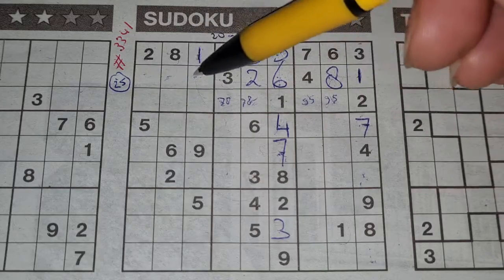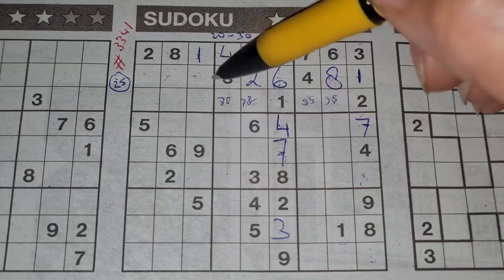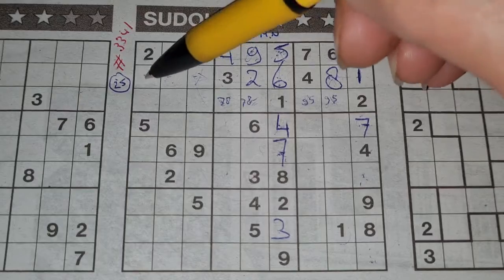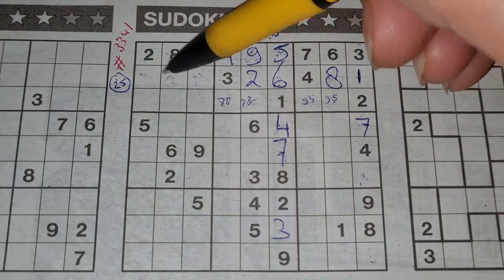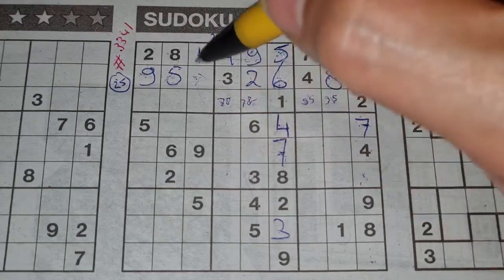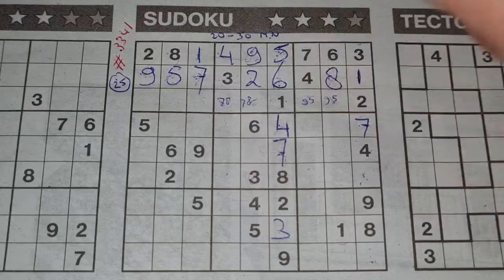5, 7, 9. And look, we have a 5 and a 9 in this column. So no 5 and a 9 in this box. The 5 and a 9 goes in those 2 boxes as a pair. We see here 5, no 5 there. 5 should be here, and a 9 goes there. 1 digit left in this row, the second row, for the number 7.